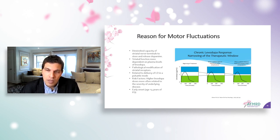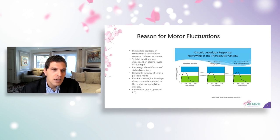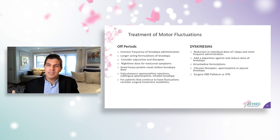High protein meals will interfere with intestinal absorption of carbidopa-levodopa, and will also interfere once it's in the bloodstream. That protein might interfere with the blood-brain barrier penetration of our medications. And so we have to think about off periods and how to treat them. That's one of the beauties about using once-a-day medications or adjunctive medications to help extend that on time and reduce that off time. We use these medications in combination to try and reduce off periods, smooth out those peaks, and reduce the troublesome dyskinesias. That's kind of what we do.